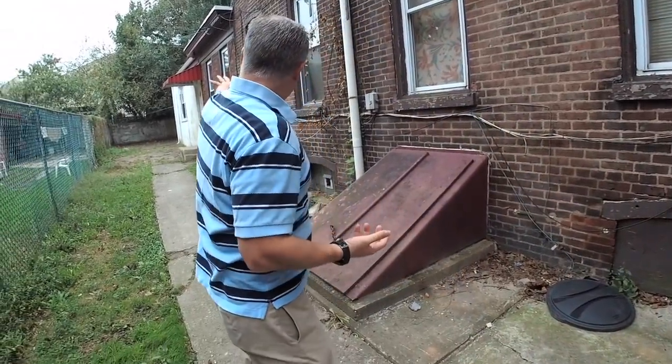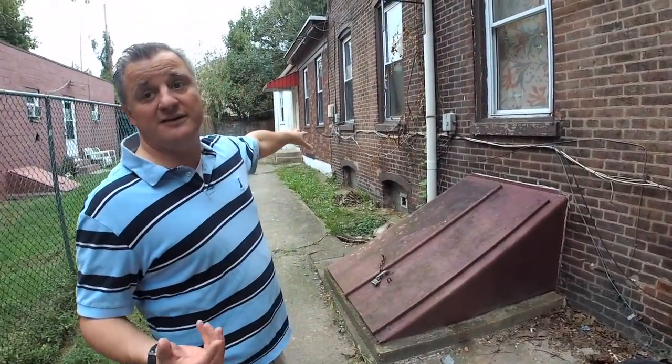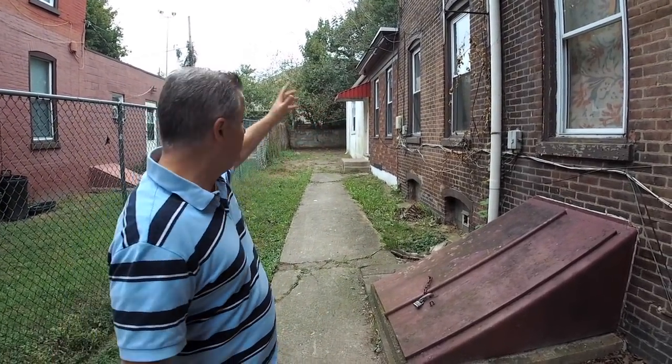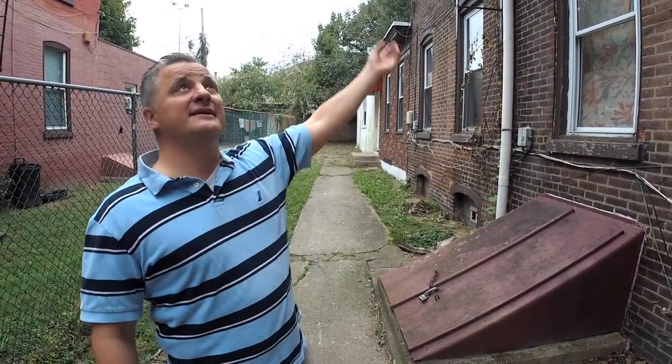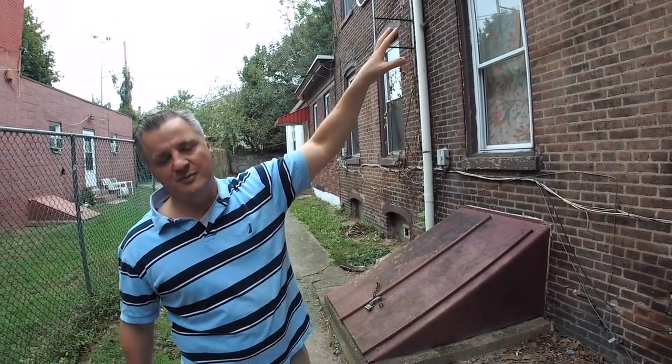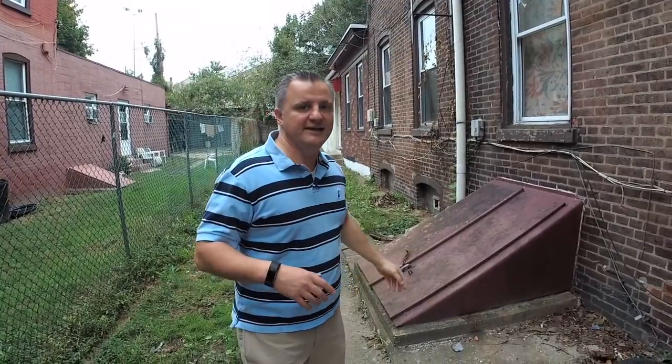Then I've got a unit on the back that's currently a two-bedroom. We're going to be consolidating one of the bedrooms because the bedrooms are small. You'll see. We're going to be making that a one-bedroom. Then I've got a studio upstairs and then a two-bedroom upstairs. And I'll give you guys a tour of all that.